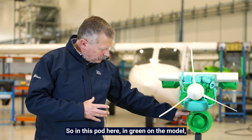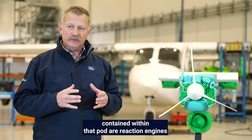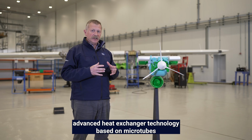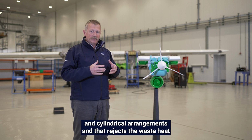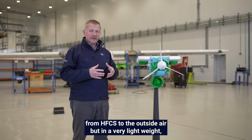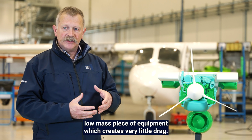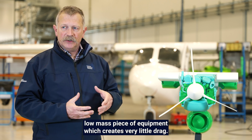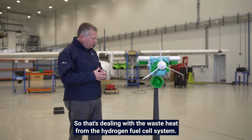So in this pod here, in green on the model, contained within that pod is Reaction Engines' advanced heat exchanger technology based on microtubes in cylindrical arrangements, and that rejects that waste heat from the HFCS to the outside air, but in a very lightweight, so low mass piece of equipment, we're creating very little drag. So that's dealing with the waste heat from the hydrogen fuel cell system.